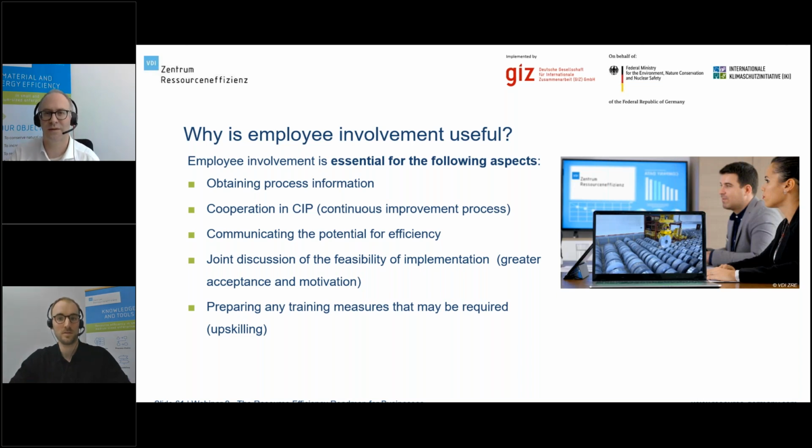Yeah, that's true, and it's also always a barrier that we hear from the SMEs here in Germany, especially the SMEs.